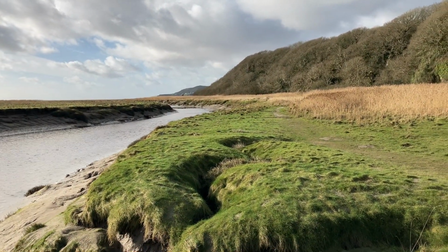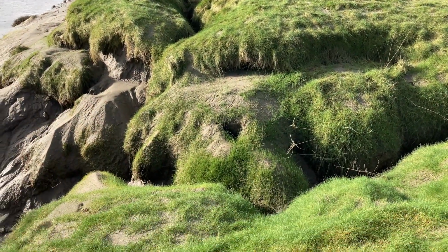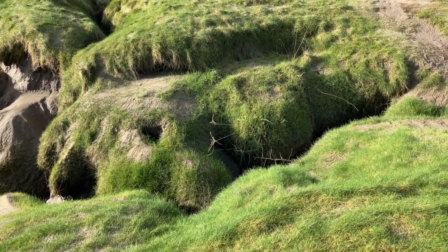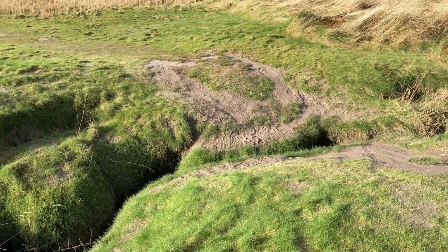We have a number of these channels here to cross. Some of them are quite deep. Again, they fill up with water. They're very slippy, so be very careful here.